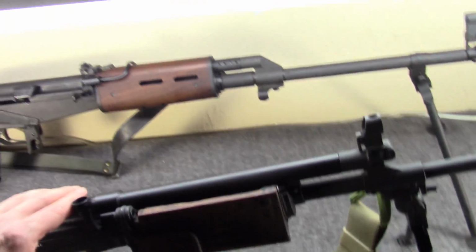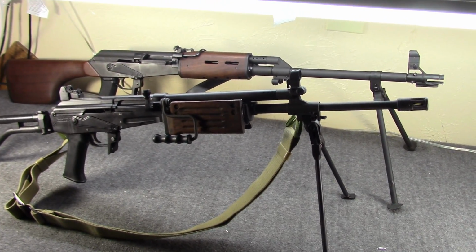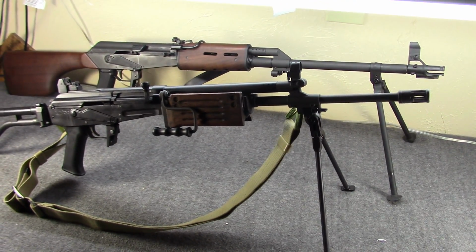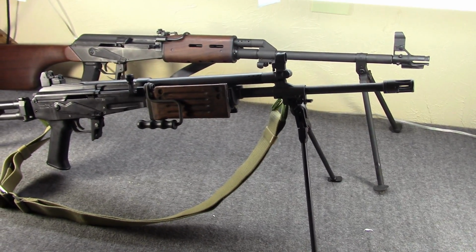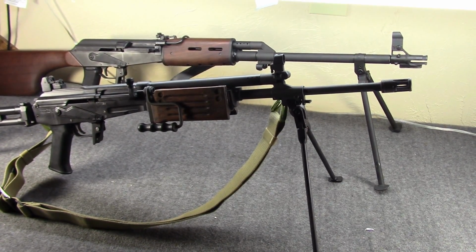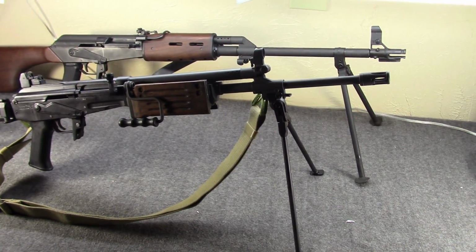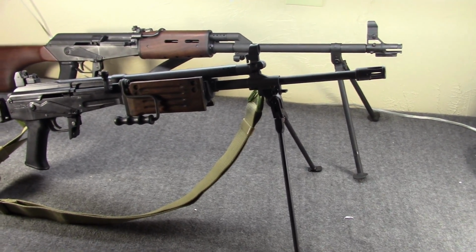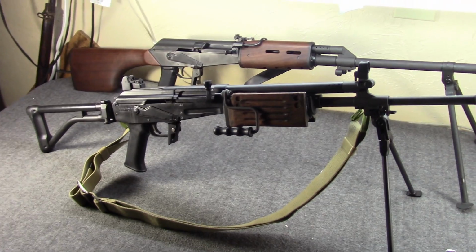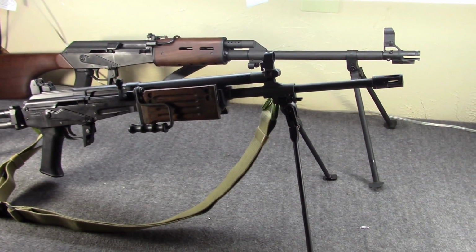As I have said in many videos, I really don't see the Galil as a true AK. I see it as using an AK operating system, but I think the Israelis, well, first the Finnish and then the Israelis, have made so many changes to it that it's truly its own thing. But others disagree and lump it in with AKs, so why not be complete? So here it is, briefly. They're cool. We have plenty of videos on them.